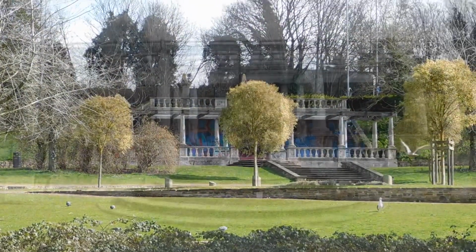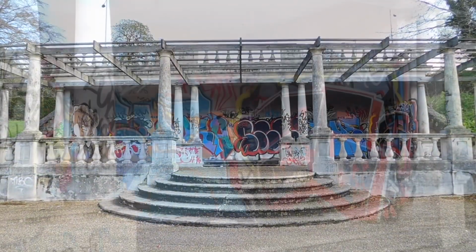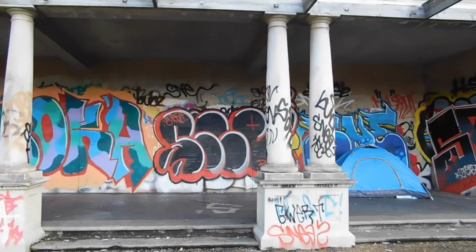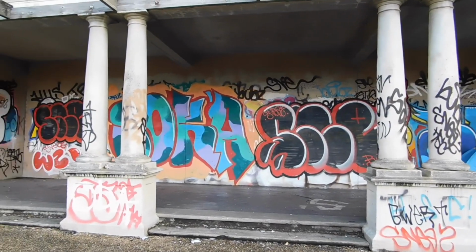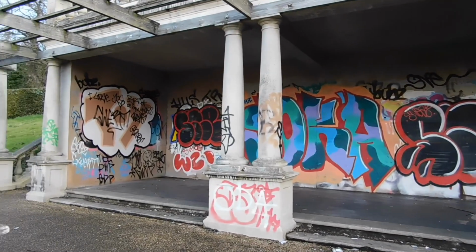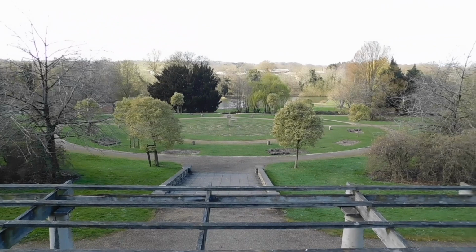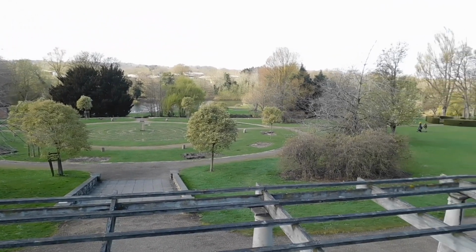So enough of the wildlife for now, because otherwise I'll just be stood here watching them all day. So I'll just show you around the rest of the park. We can look from the top of this structure over the maze and the rest of the grounds. But it's time to go on to Earlham Park now. So let's go and have a look there.